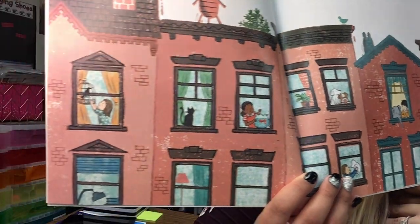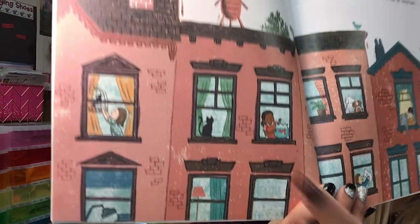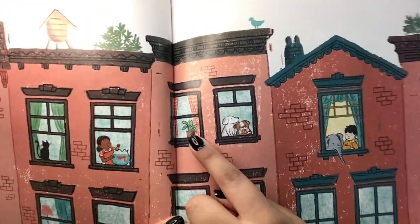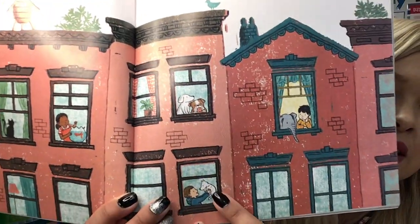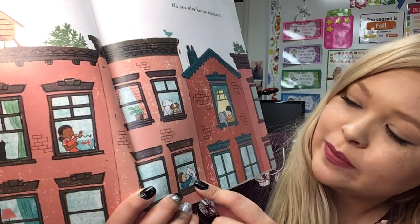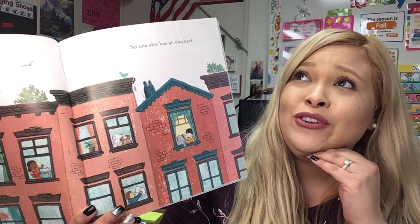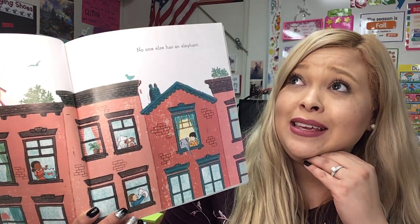So let's see. Oh, look at these windows. This girl has a pet bird. There's a cat. She has a pet fish. There's a plant. There's some dogs. There's another little pup. And here he is with his elephant. No one understands me.